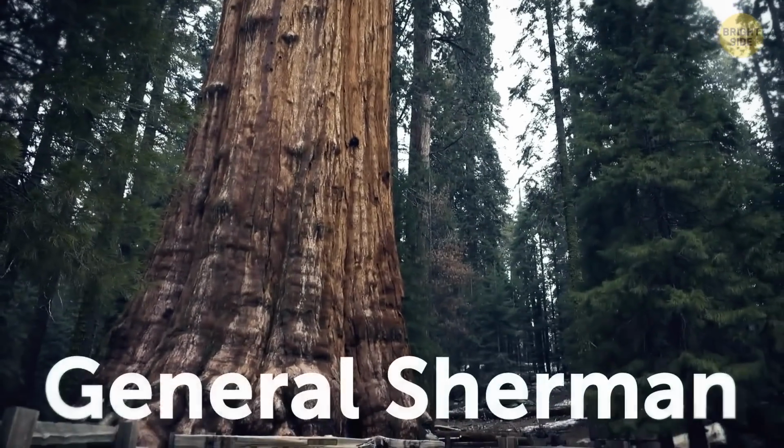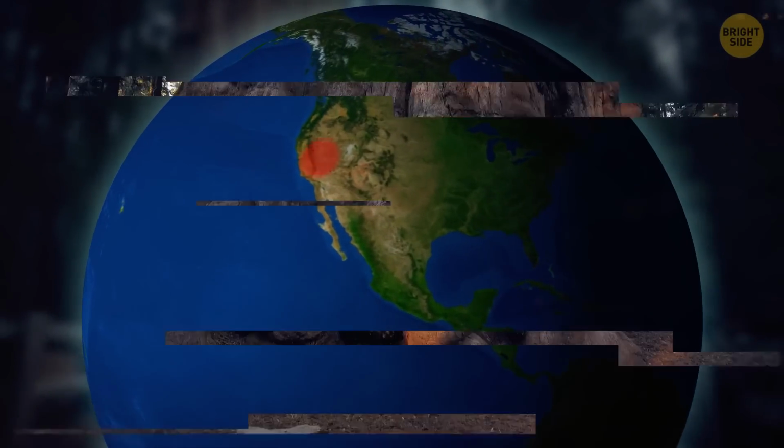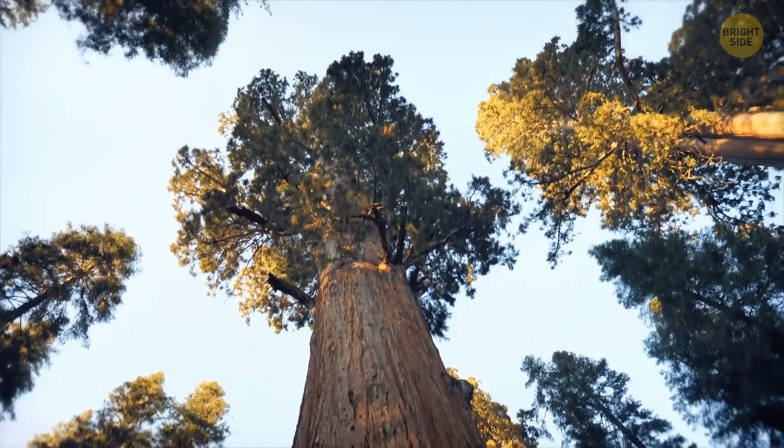General Sherman is the world's largest tree. Located in California, the giant sequoia is over 2,000 years old and is taller than the Statue of Liberty.